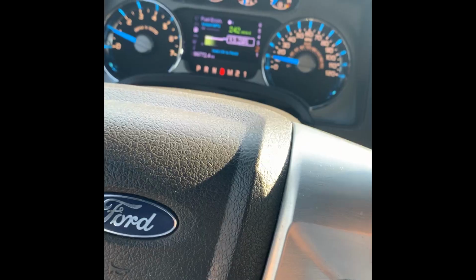So after the extended warranty fixed that problem, I took it out of the dealership and I did a pull on it, and that truck felt crazy.